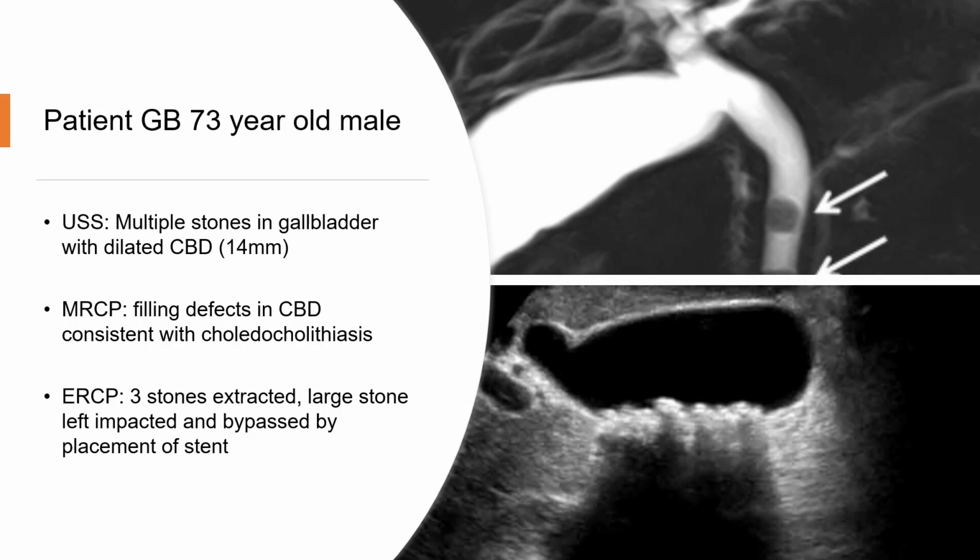Ultrasound, the next test, shows stones in the gallbladder. Here you can see on the ultrasound post-acoustic shadowing behind. Not in many patients nowadays can you see the CBD because of their body habitus, but in this patient, they noticed that the CBD was dilated. That makes you suspicious it's choledocholithiasis, that is, stone within the common bile duct.